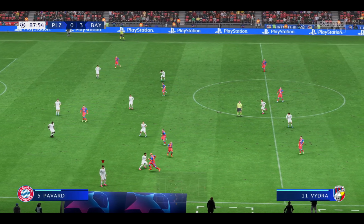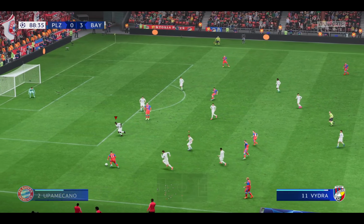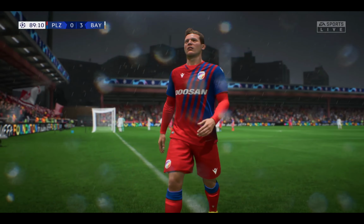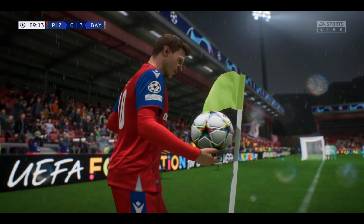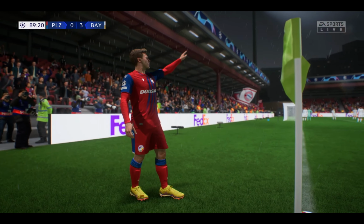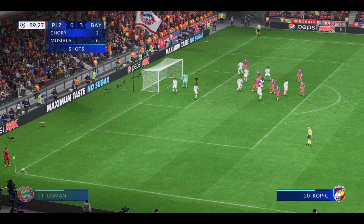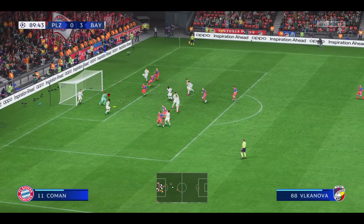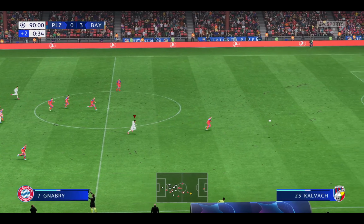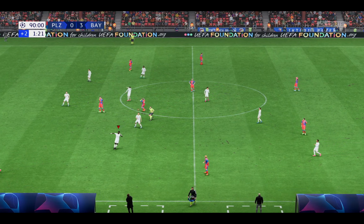Well, that's a really good authoritative tackle. Throw in here. Vidra. And the goalkeeper's touch, that was crucial. A concession of a corner here. Over it comes. And a good take under duress there. Well, he certainly wasn't offside by a mile.